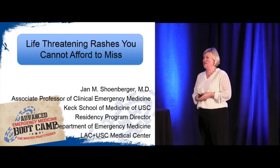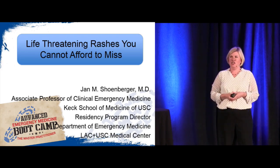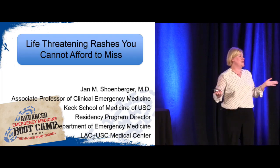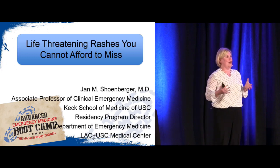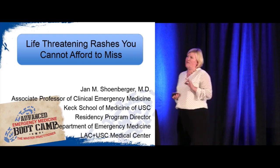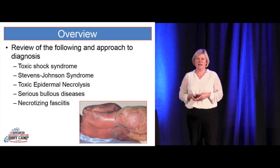Dermatology is a multi-year residency. They learn so much. And so our job is to not miss the ones that have really serious consequences. And a lot of those other rashes, yes, we're not going to make a perfect diagnosis, but in the long run, it probably doesn't matter. So let's talk about those life-threatening rashes that you can't miss. That's what we're going to go over for these next 30 minutes.